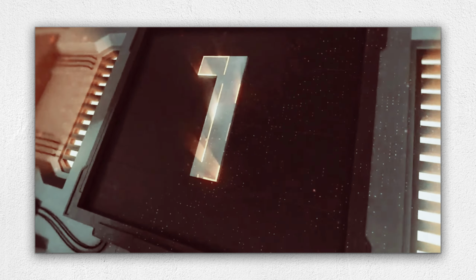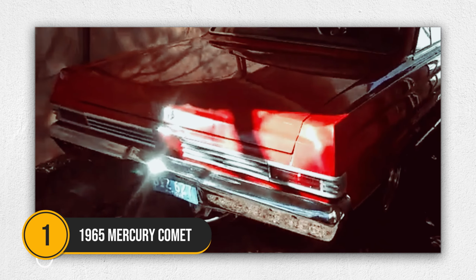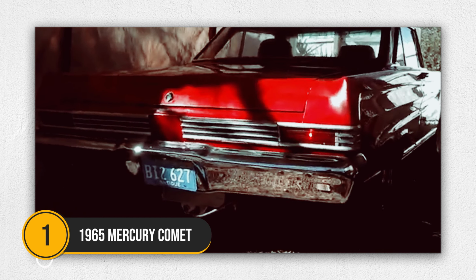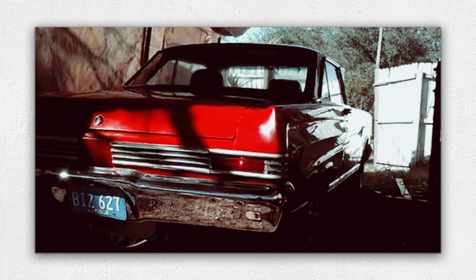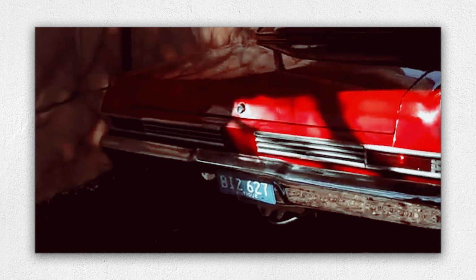Number 1. The 1965 Mercury Comet was a compact car that struggled to make a strong impression in a rapidly changing automotive market. Here's why it was often considered a bad or underwhelming vehicle.